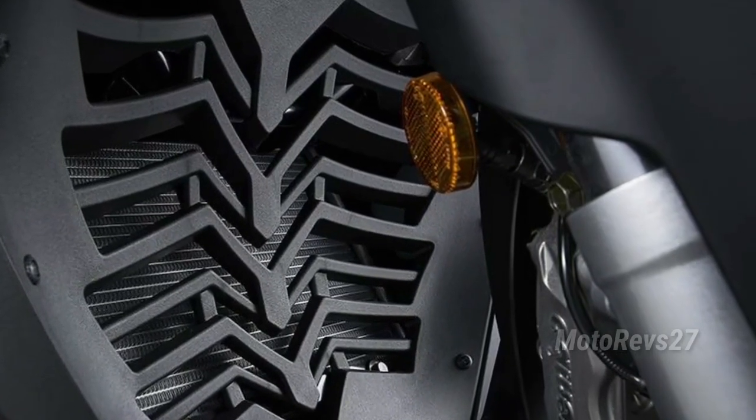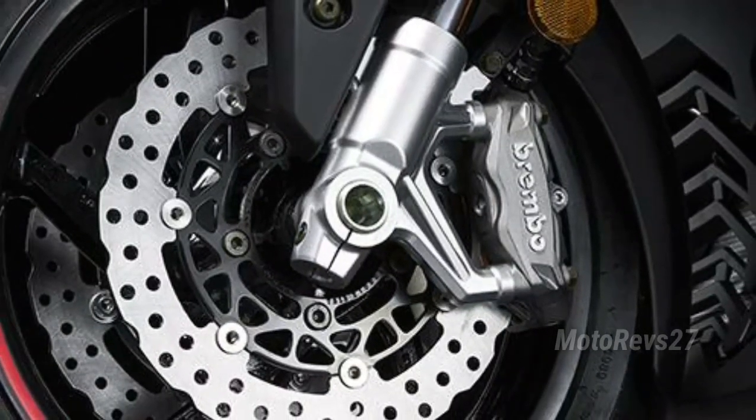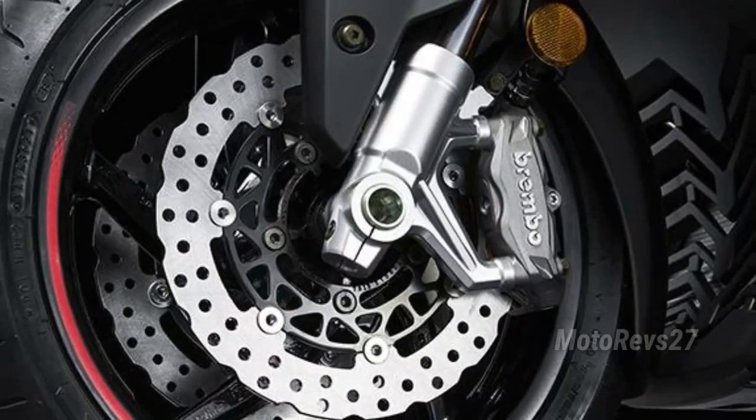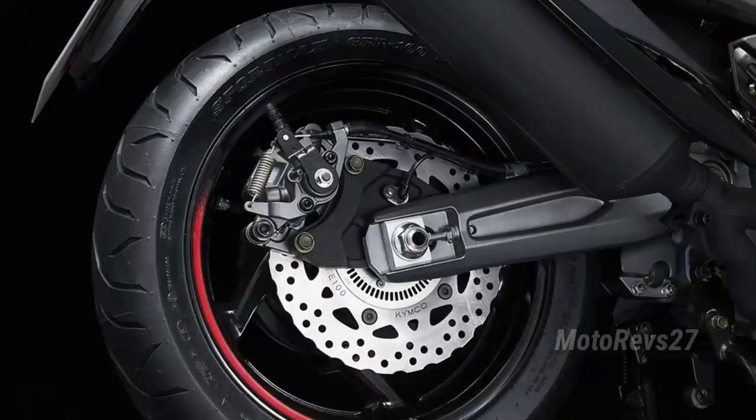The chassis was also confirmed. The aluminum frame, where the engine is mounted midway, is connected to a 41mm double-plate hydraulic telescopic fork and to a single-sided aluminum rocker arm at the rear.